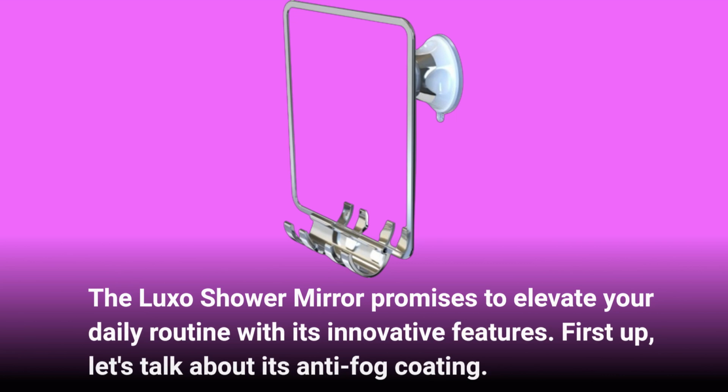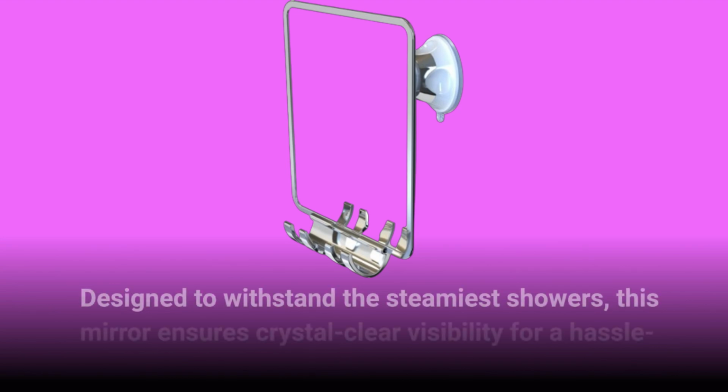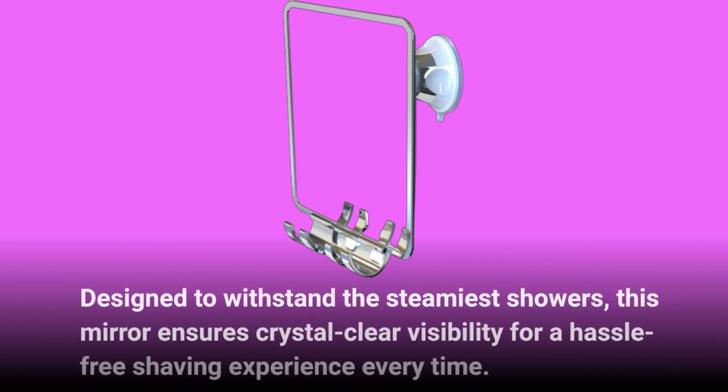First up, let's talk about its anti-fog coating. Designed to withstand the steamiest showers, this mirror ensures crystal clear visibility for a hassle-free shaving experience every time.